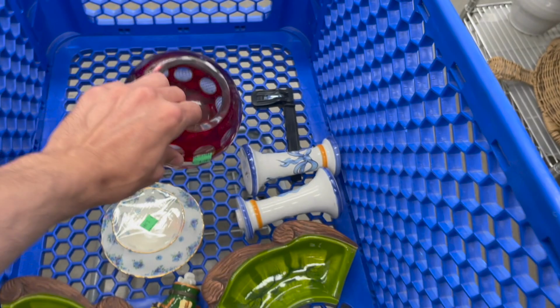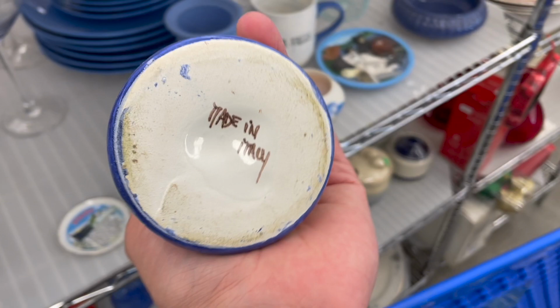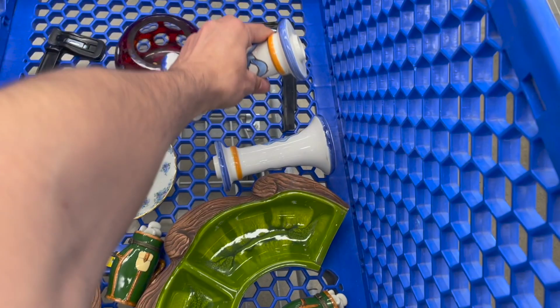Oh, then I found these. Hand-painted, made in Italy. $6 for the pair. I feel like I could get like $25, $30 for that.